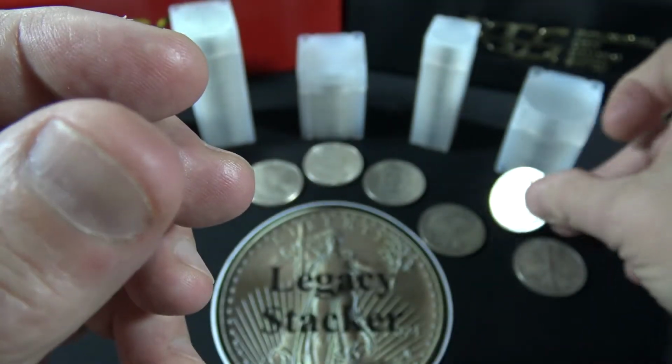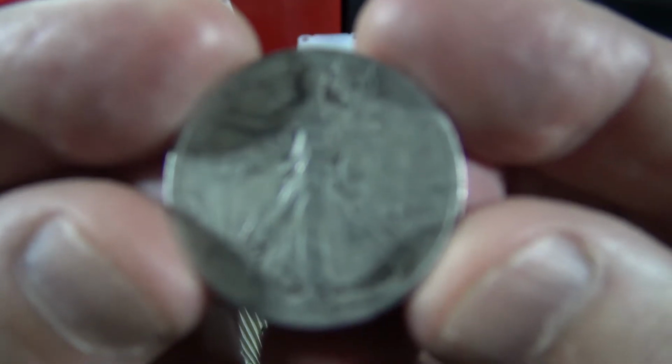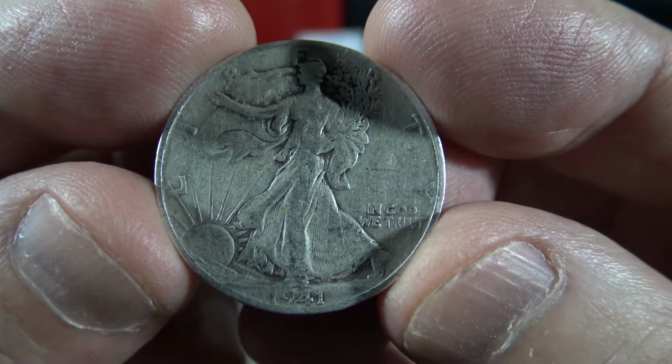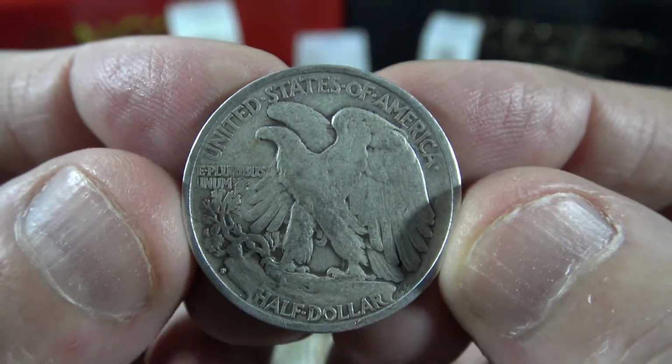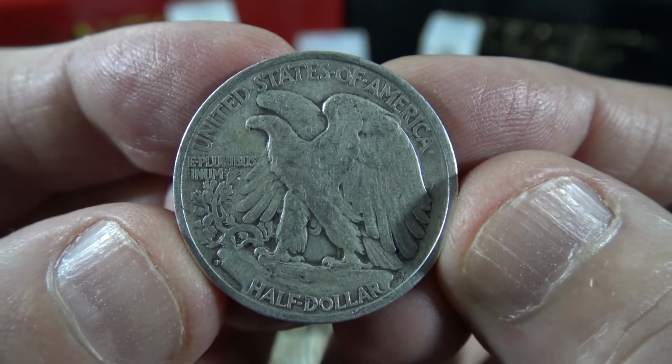The third coin is from 1941. And if we turn it over, it's from the San Francisco Mint. You can see the mint mark there, the S.